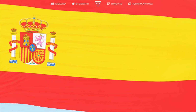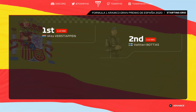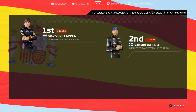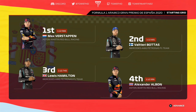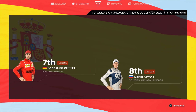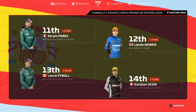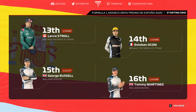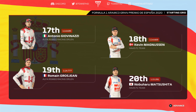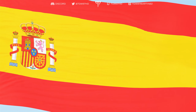With the race minutes away from starting, here's what today's grid rundown looks like. Max Verstappen put in a fantastic lap yesterday, and he starts from pole position. And Valtteri Bottas will line up alongside. Considering the rest of the grid, we have Hamilton, Albon, Pierre Gasly, and Leclerc, Vettel, Kvyat, Ricciardo, and Carlos Sainz, Perez, Norris, Lance Stroll, and Ocon, Russell, Martinez, Antonio Giovinazzi, and Kevin Magnussen, Grosjean, and Nobuharu Matsushita. Now, it's almost time for lights out, so let's go down to the track.